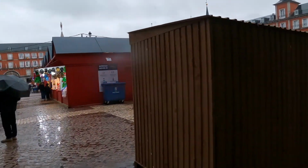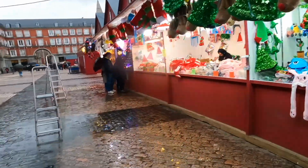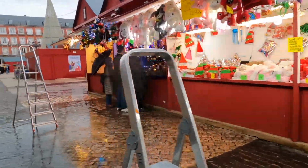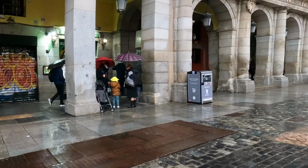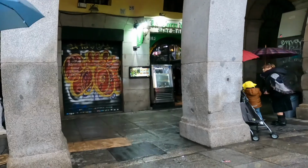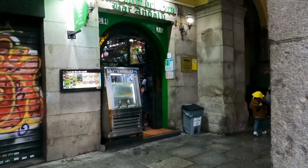Plaza Mayor is where they're having the Christmas market. I'm sure that it's beautiful in the evening time. But I am going to stop over here at a very funny spot for a vegan to hang out in. But this bar is pretty interesting.